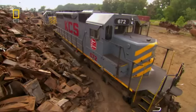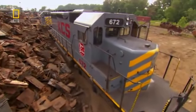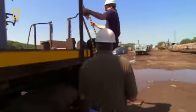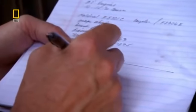Ehrman usually scraps much lighter train equipment, so this locomotive pair is almost too much for the rails to handle. Ted Roth joins his brother to assess the inventory. They might be old, but these locomotives are packed with valuable parts and metals. What I'd like to do is open up the engine compartment.